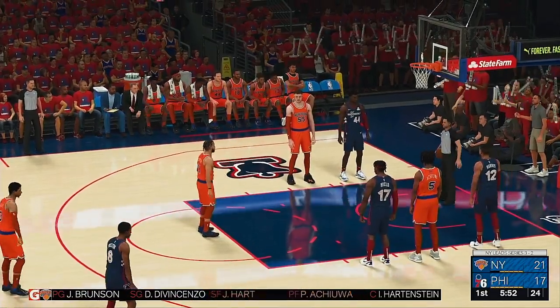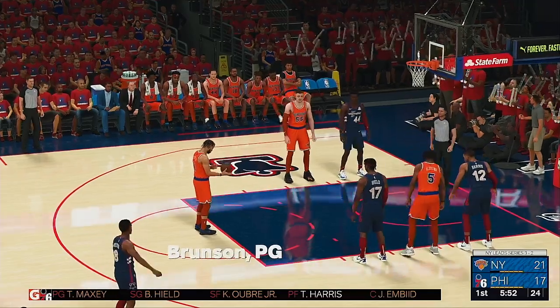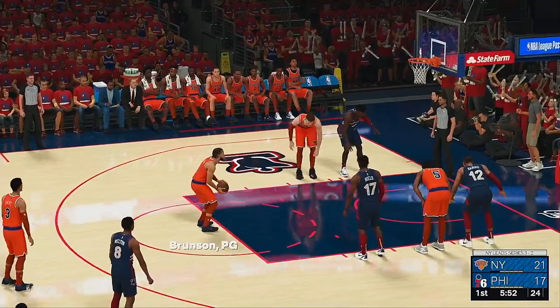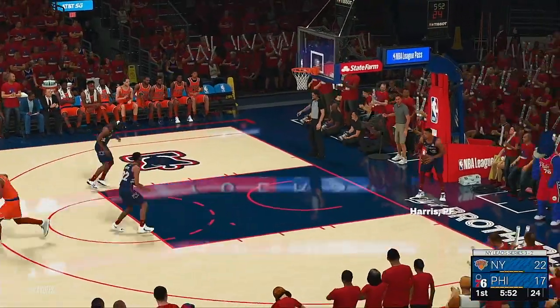Catching up on the changes for Philadelphia. Reed has checked in for Joel Embiid. De'Anthony Melton comes in for Oubre. And it's Payne in for Maxey. And then for New York, Achiuwa comes in for Julius Randle, and Hart subbed in for OG Anunoby.